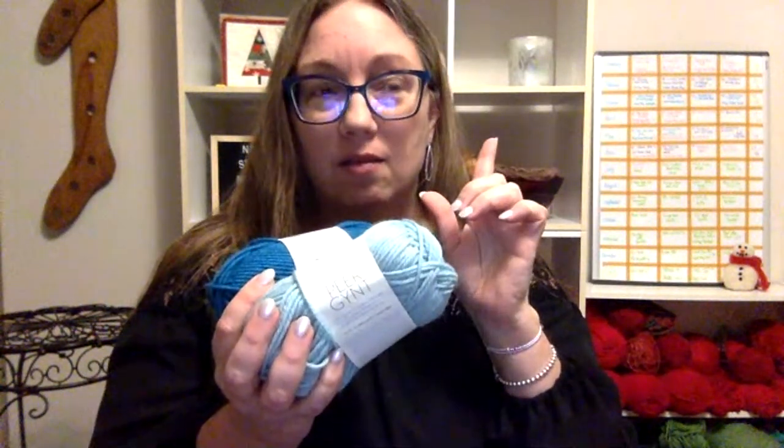But this one here, I was thinking about doing it long like an infinity scarf and wrapping it at least twice, which leads me to a yarn, not problem, but just two balls isn't going to give me a nice long cowl.